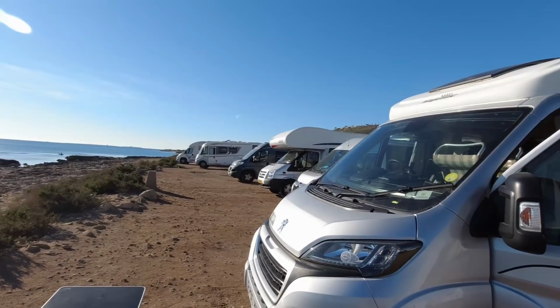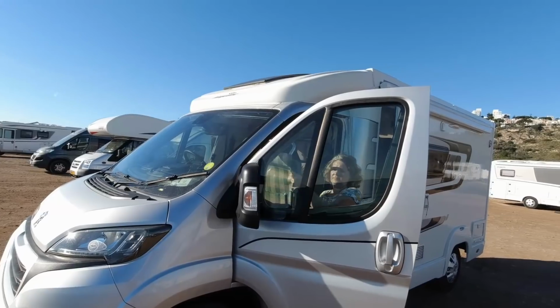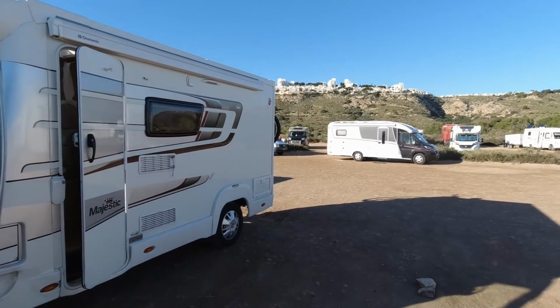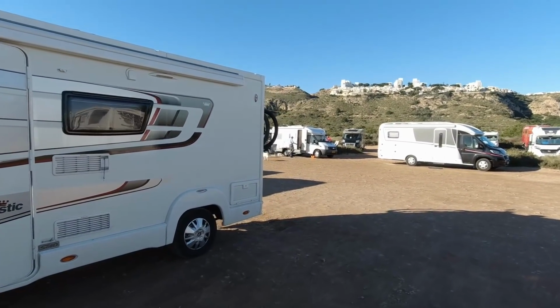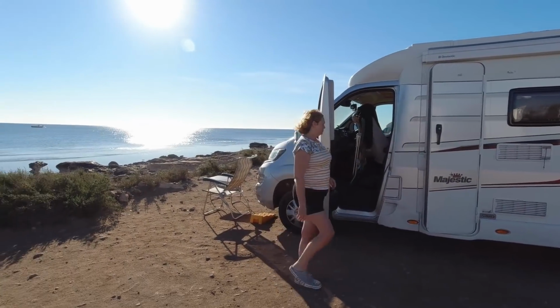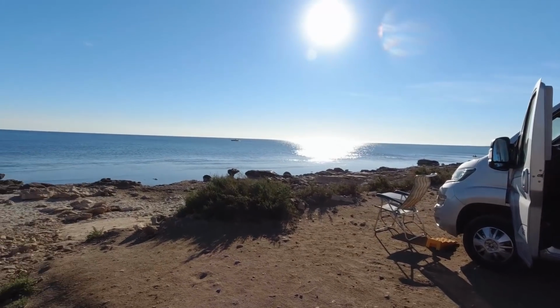Got talking to a Brit guy with a big Hymer, and he said, I'm going, make sure you come in my slot as I leave. So we did. Got some nice neighbours, 2 ladies from England.